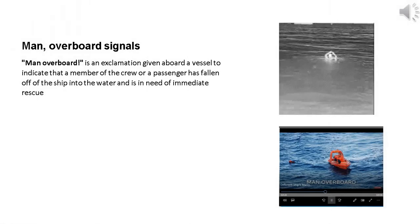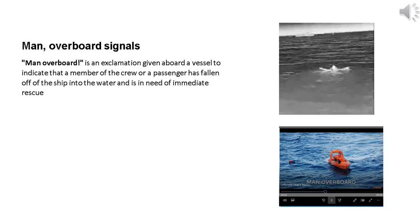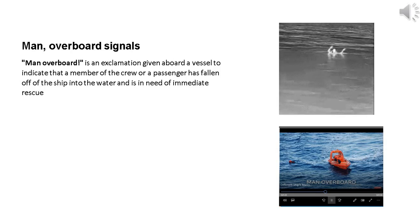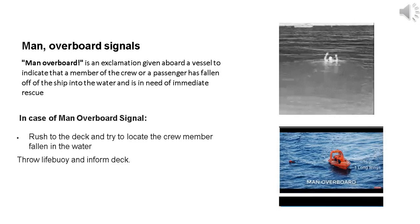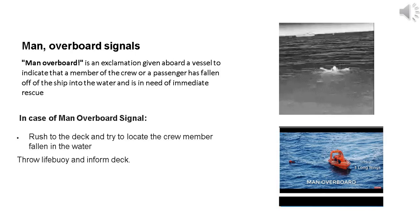Man overboard signals. Man overboard is an exclamation given aboard a vessel to indicate that a member of the crew or a passenger has fallen off the ship into the water and is in need of immediate rescue. In case of a man overboard signal, rush to the deck and try to locate the crew member who has fallen in the water. Throw a life buoy and inform the deck.